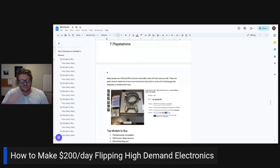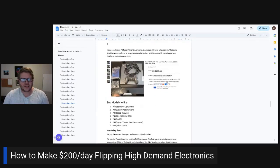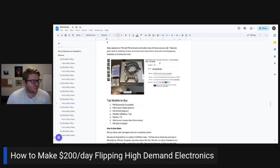PlayStations. Everybody likes a good PlayStation. This one was one that I recently got. This was the PS4 Pro 1 terabyte, the Last of Us Part 2 limited edition. I bought this one for $180 and it sold for $400. It was wild. It was awesome though.